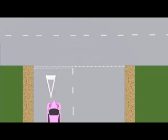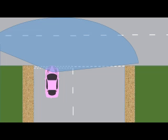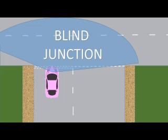Now we have a brick wall both sides of us, and this is our limited field of vision. We will not be able to see until we get to the give way line and creep forward. So this is what we call a blind junction. Do make sure that it is clear before you come out of the junction.